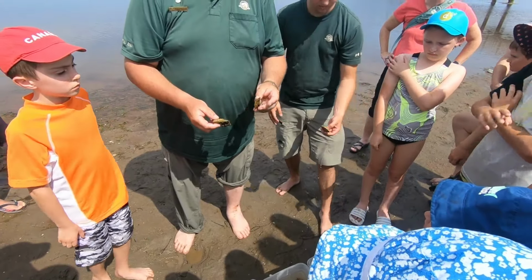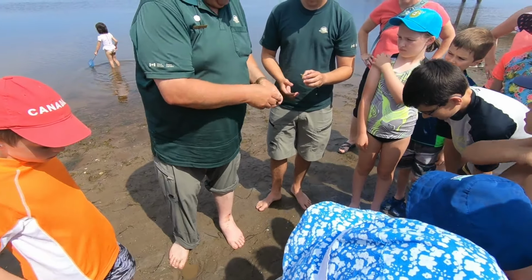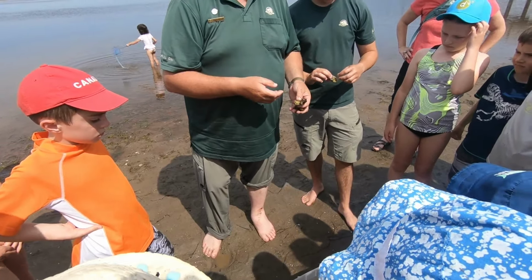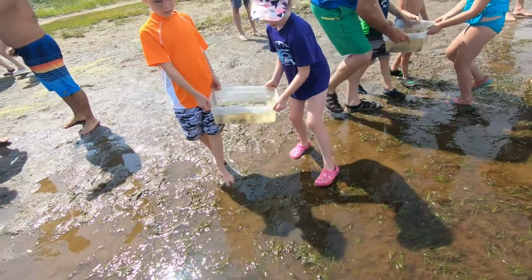Oysters. Okay, are we allowed to pick these? No. And we have at least 3 that are alive. And there's more and more oysters in the park, we noticed. Okay. Clean it in the water, clean it.